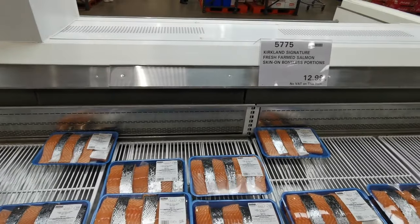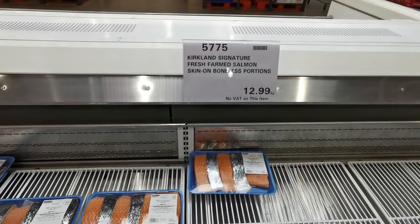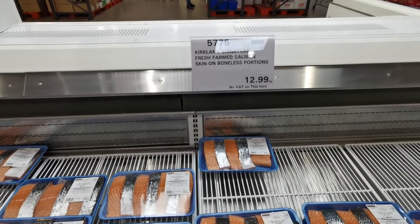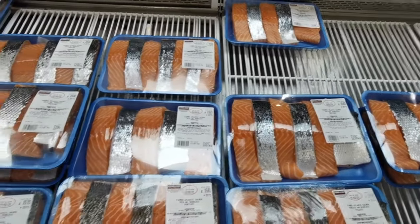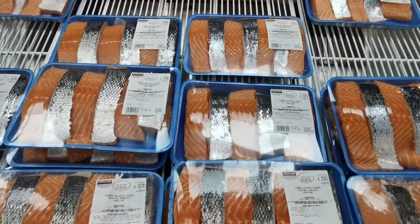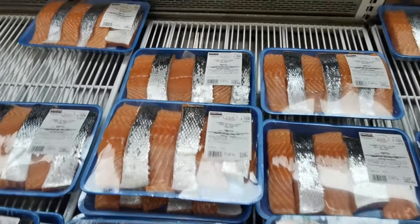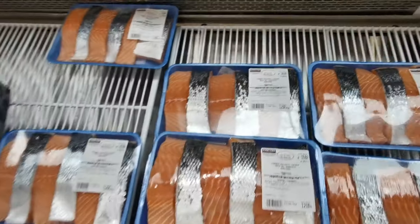So something else that Costco always tend to have a really great deal on, and that is salmon. Now this is fresh farm salmon, skin on, but it is boneless. It is $12.99, and that is what it looks like. So it is $12.99 a kilo, so some of them are obviously a little bit more expensive than $12.99. For example, let's have a look at this one just here. That is some good looking salmon.